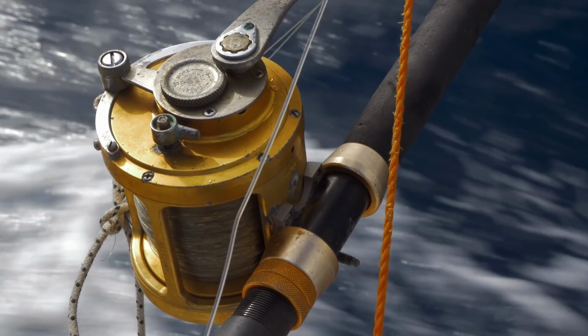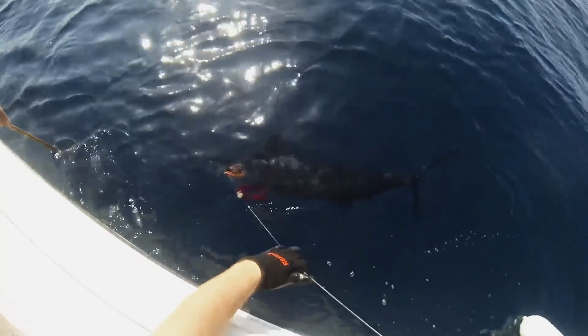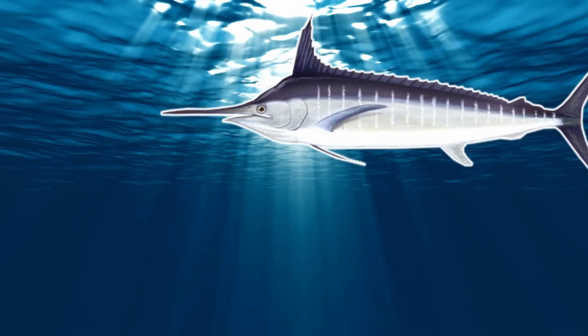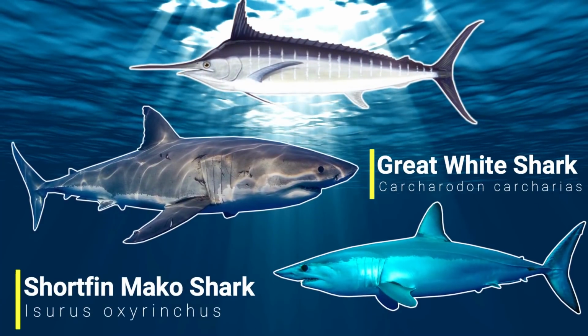And this species is a very popular sport fish, as they're known to put up a very good fight, and they regularly jump out of the water. But this species isn't quite at the top of the food chain, as they're still preyed upon by large pelagic predators, such as great white sharks and short-fin mako sharks.